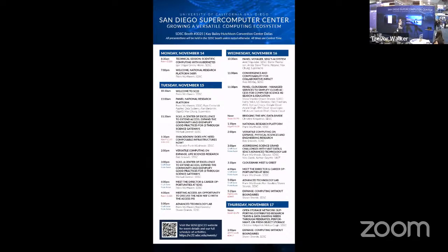So let me start with the mission statement. The mission, as I see it, of SDSC is translating innovation into practice. We are the guys who fill the gap between technology innovations in industry and academia and actually applying those technology innovations to science and making the next scientific breakthrough, and to industry, advancing the cause of industrial endeavors. That's what we do.